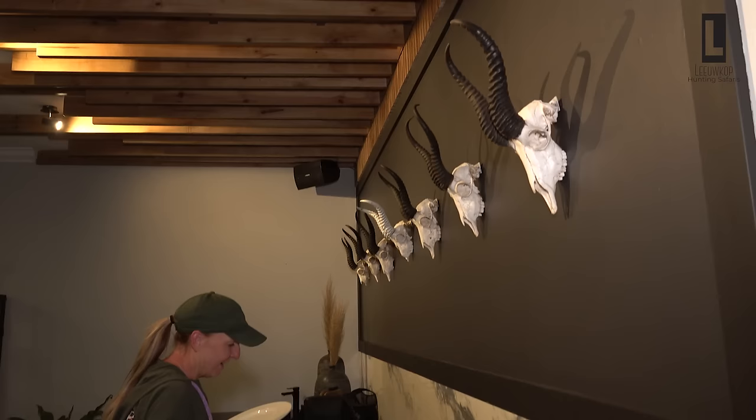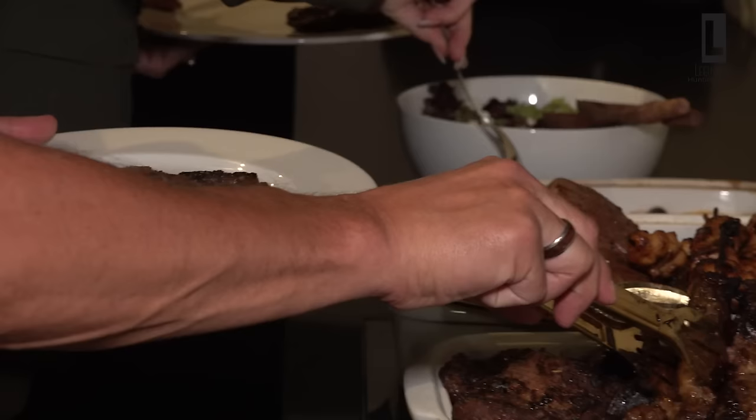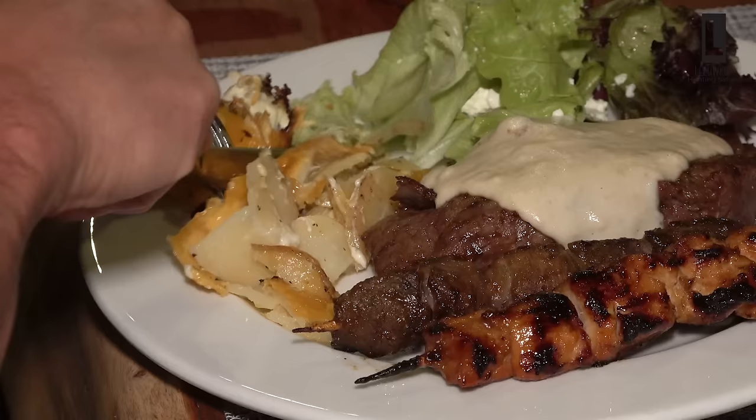I want to try everything, but it's too dry. That's the beef steak. I don't know. As long as you'll eat, what I know. But that flashlight is big.